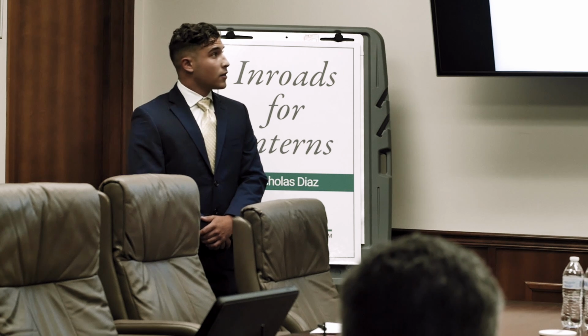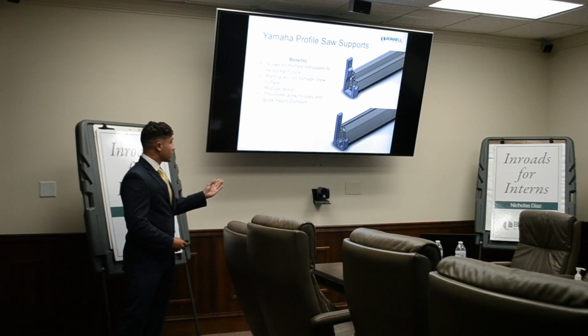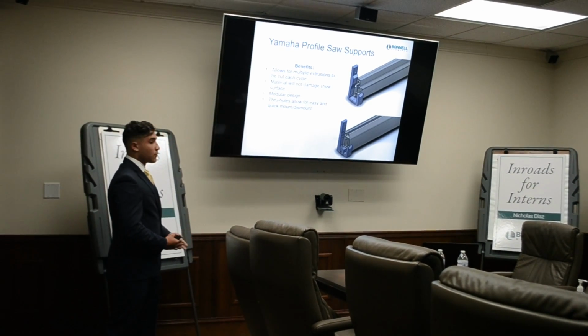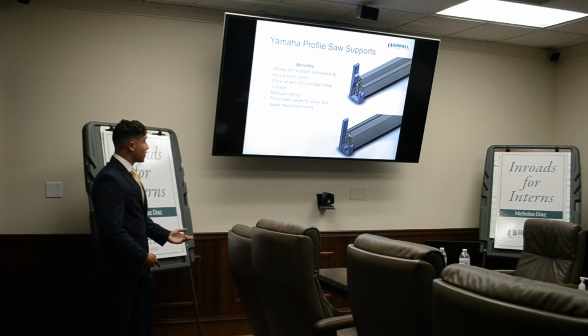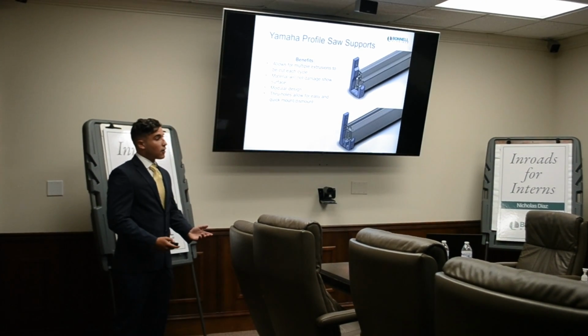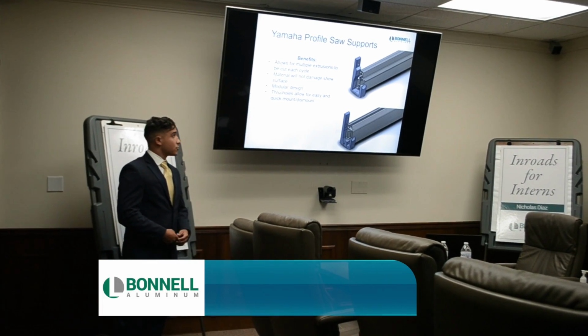Lastly, I designed some Yamaha saw supports for some new Yamaha profiles that we're putting through the saw. These supporting clamps allow for two profiles to go through at the same time, which increases our throughput through the saw. I designed them to be made out of an oil-impregnated nylon so that they would be easy on the show surface. They wouldn't scratch the show surface.